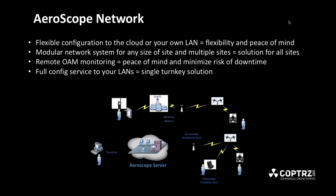As I said before, we can configure the network to fit the requirements of the customer. So you can put it in the cloud or your own LAN. It gives that flexibility and peace of mind. It's a modular system that we can fit to any size of site or multiple sites. Remote OAM monitoring gives constant diagnosis of any faults that there may be. It means that we and/or the customer can see what's going on and minimize downtime. It's preventative maintenance in effect.